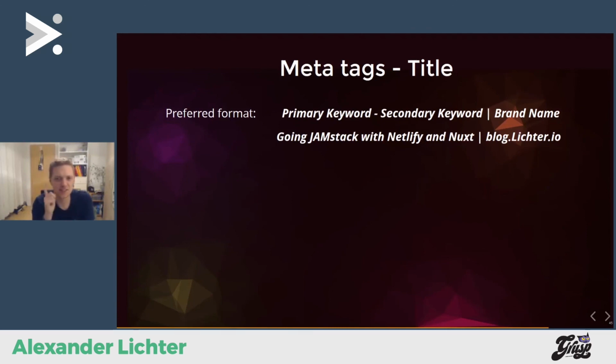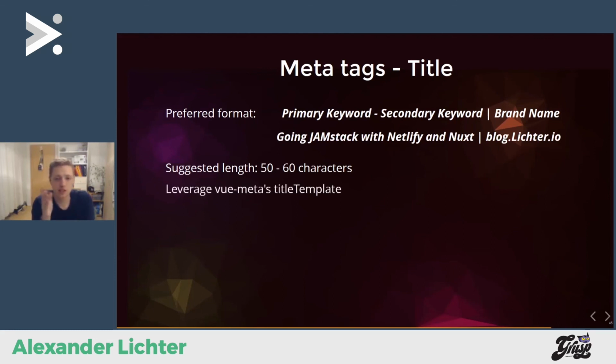Talking about suggestions, the suggested length is 50 to 60 characters. It's not 50 and it's not 60, it's something in between, because it's measured in pixels and not in characters. And we can use vue-meta's title template function here that I mentioned earlier on to avoid repeating that pipe brand name all the time.